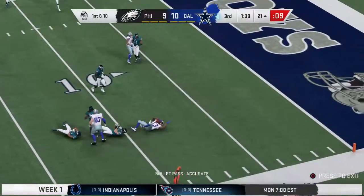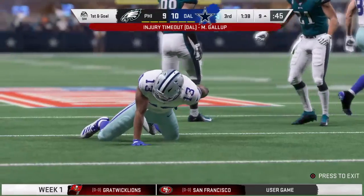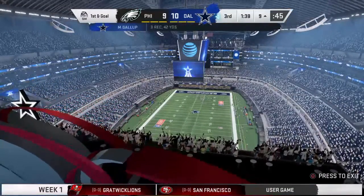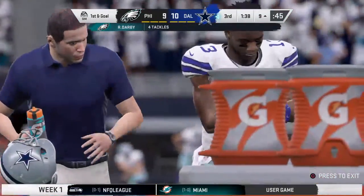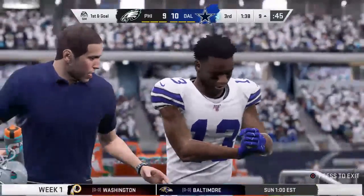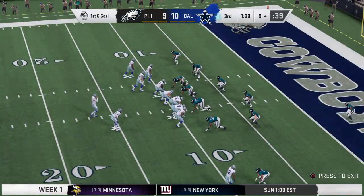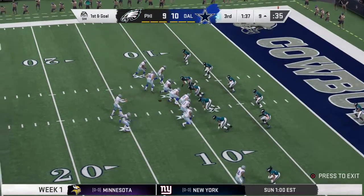Got his man there, complete to Gallup. And he gets it inside the 10 to the 9. Now, after the completion, we're going to get a timeout, an injured player. Hate to see this. Week 1 of the season. We'll be back. Here we go. Mike, number 53. Mike, 53.